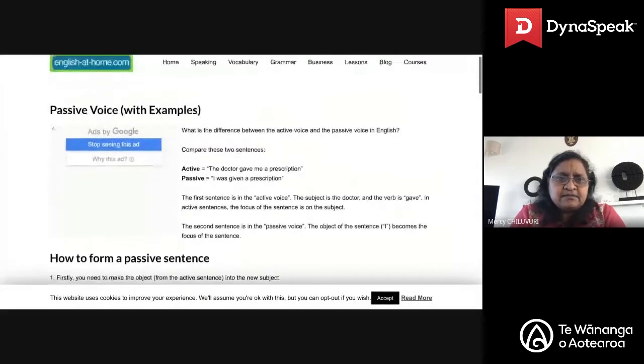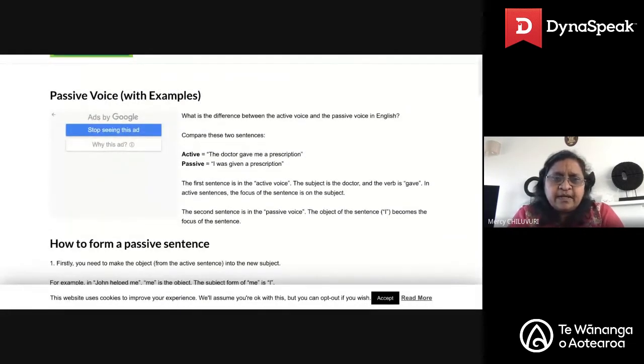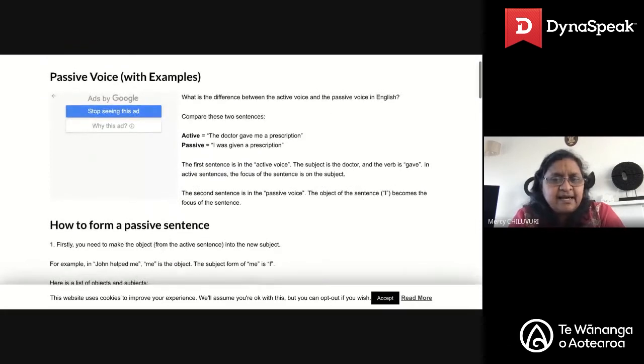Okay, right. So, what is the main difference between the active voice and the passive voice in English? We need to understand this first. We need to have that foundational knowledge about passive voice and active voice. Okay, and I try to explain this to you. Now look at these two sentences. Compare these two sentences. Let's look at the first sentence.